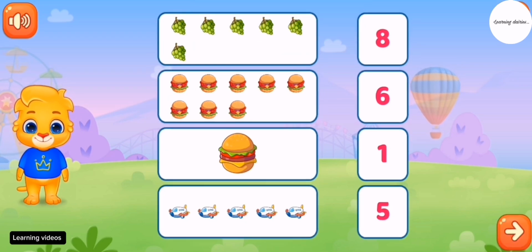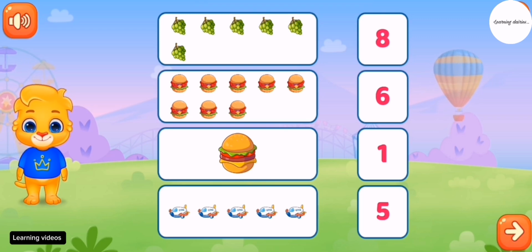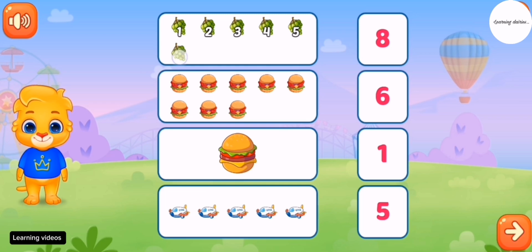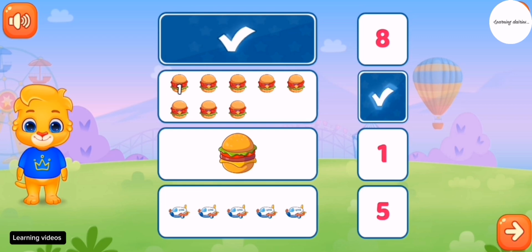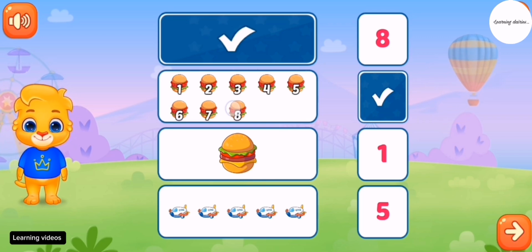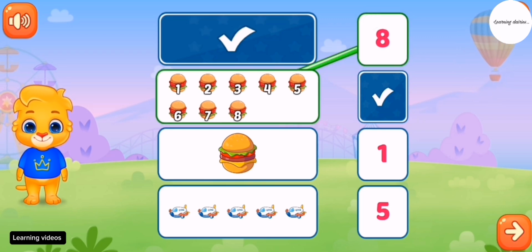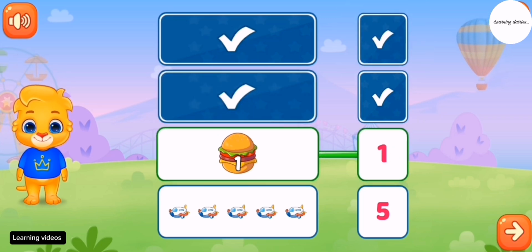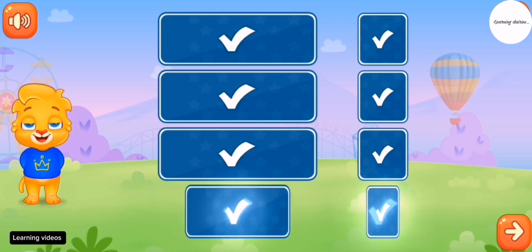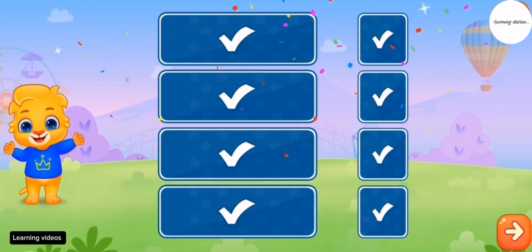Count and match. Eight. Six. One. Five. One, two, three, four, five, six. One, two, three, four, five, six, seven, eight. One. That was awesome. One, two, three, four, five. Five. Woohoo! Pop the balloons.